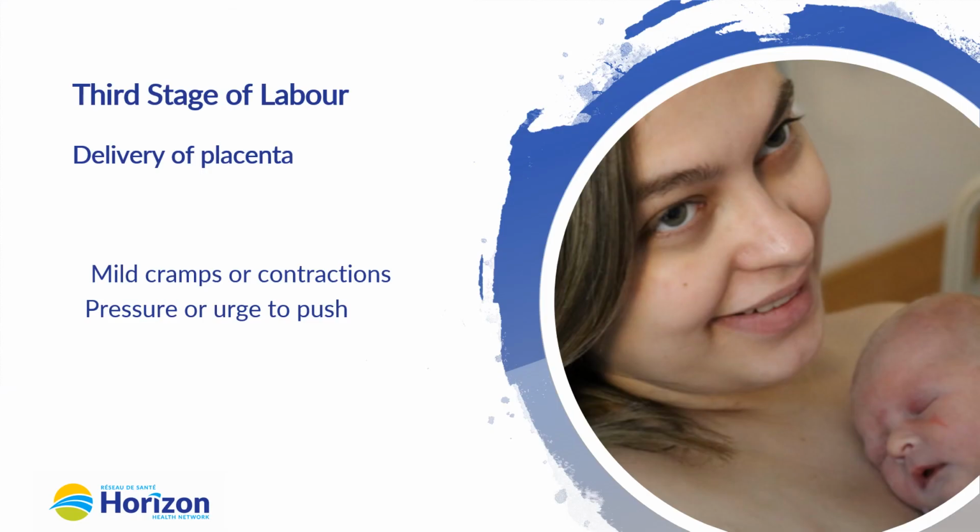The third stage of labor ends with delivery of the placenta. For vaginal deliveries, an injection of Pitocin will be given with the delivery of the baby or after delivery of the placenta. This significantly decreases the amount of blood loss. You may feel a few mild cramps or contractions and an urge to push during the delivery of the placenta. This will occur while you are holding your baby skin to skin.